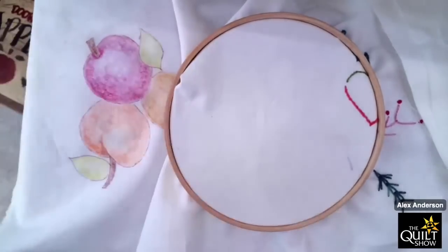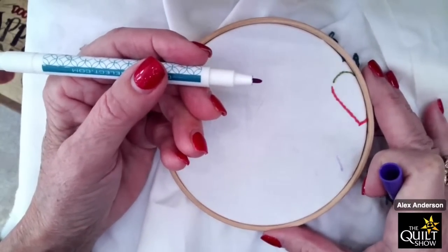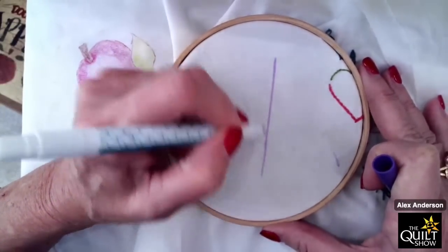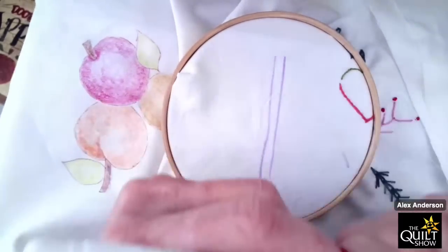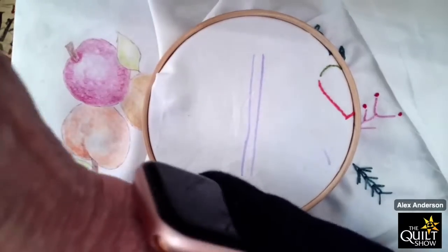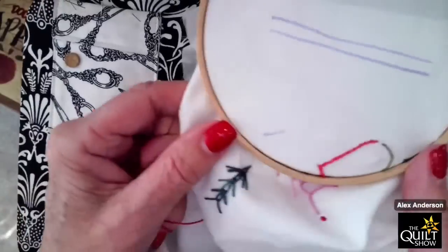Okay. I'm becoming dependent on this pen. So what I'm going to do is I'm going to go like this. Okay. And if you want, you could even do cross. Again, you don't have to, but I'm just becoming, it's kind of like my double stitch regulator on my Q20. It's not good. All right. Well, actually, it's wonderful.